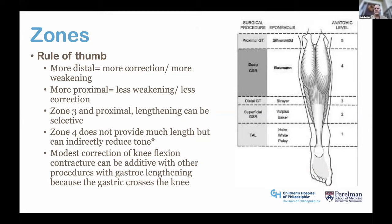So if you look at this picture over here, you can see the different zones that we can talk about. The first zone is where you're going to do your tendo-Achilles lengthening with your Hoke or your White lengthening, where you're just getting a non-selective lengthening of the Achilles. It's the most powerful method, but it also leads to the most weakening. And in some disorders like cerebral palsy, it can actually lead to calcaneus or crouch gait.